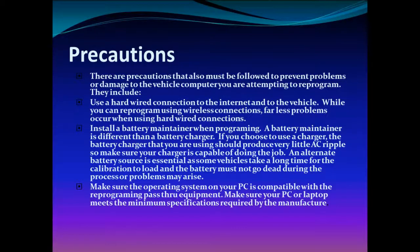Let me give you some basic precautions when it comes to doing programming. These follow through for any type of programming process you're going to do, whether we're talking GMs, Fords, Toyotas, or Hondas. Basically, these are the processes and precautions that you're going to follow. Make sure you have a hardwired internet connection. Even though some companies will tell you that you can do this over Bluetooth and wireless, we've had lots of trouble with this. Make sure you're hardwired to your connection. You're going to need a battery maintainer or a jump box or another battery hooked in parallel, something to maintain battery voltage on this vehicle.